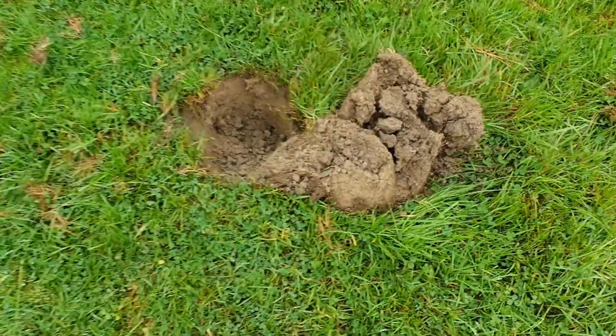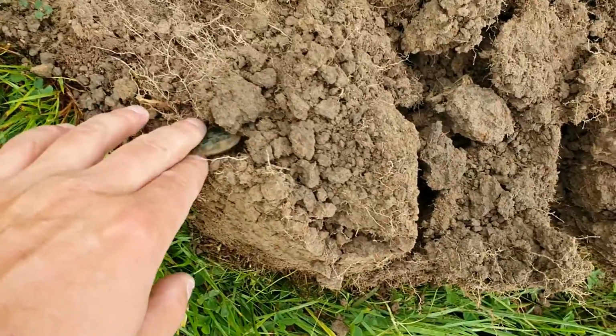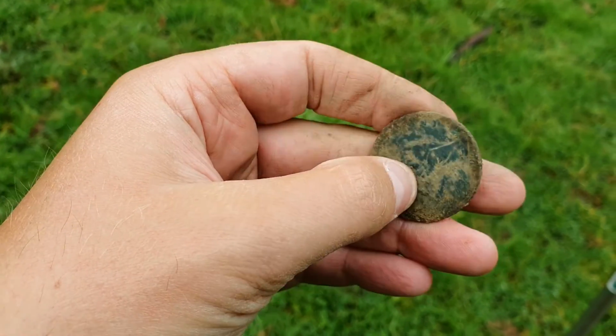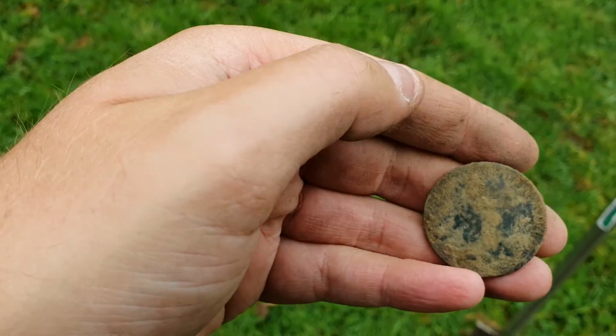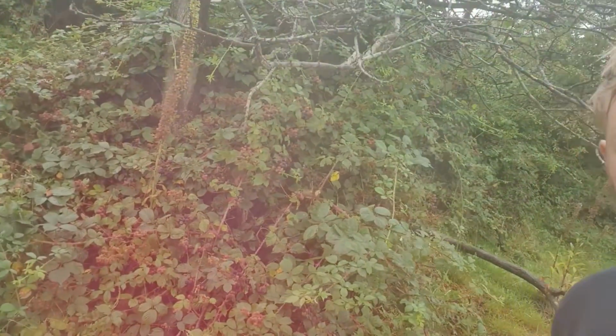Well, I've almost made it to the top of the first field, and this is my first big penny. Solid 94. Opened it up, and there it was. I'm not sure. It looks like Victoria. Yep, big old penny.